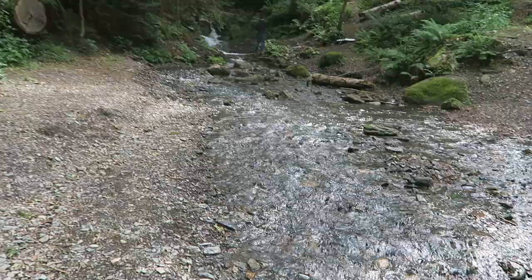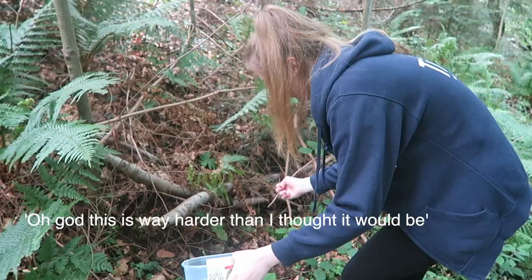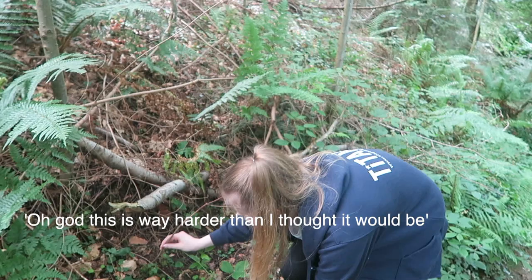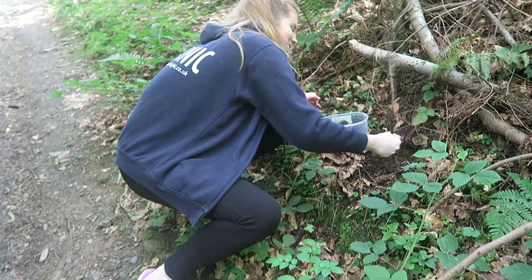So we're actually not at the lake, we're at this place where there's walking trails and a stream, as you can hear. So yeah, we're going on a walk. We're going to collect stuff. I thought this was going to be way harder than it is. Oh my god, my legs are tired.